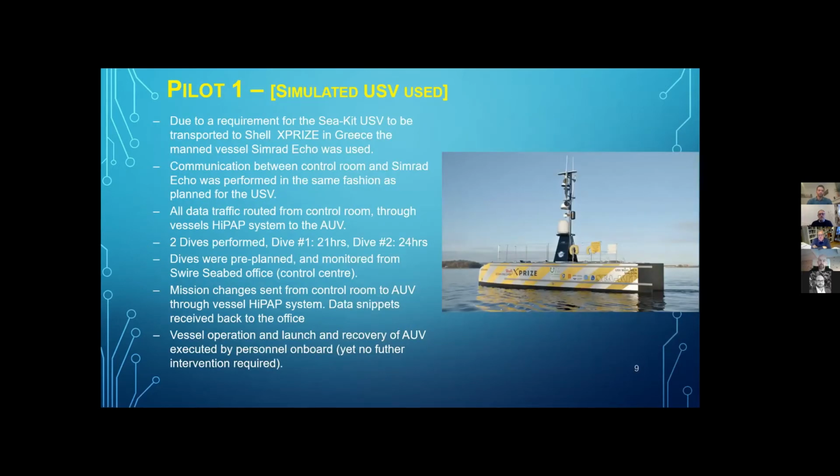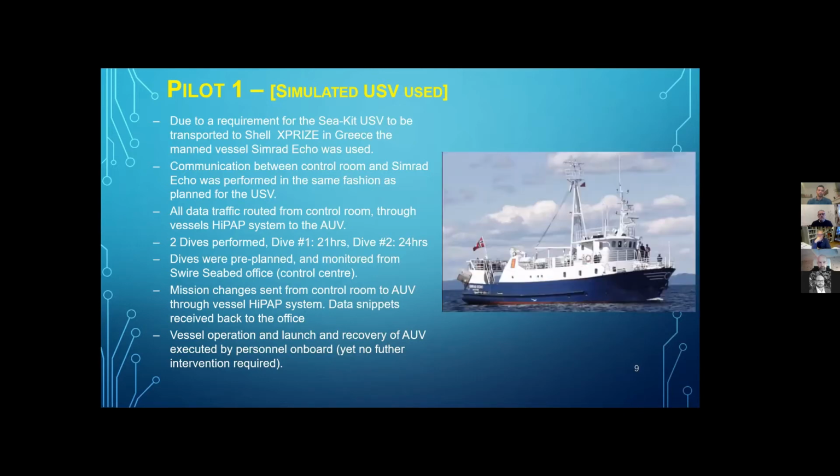In Pilot 1, the CKIT Maxlimer USV was planned for the project, yet due to a clash of timing, was not available. As a result, we needed to resort to using a manned vessel, which simulated the role of a USV. Operations were still completed in the same manner with command and control situated on shore, the major change being manual AUV launch and recovery. There's the vessel which was used.